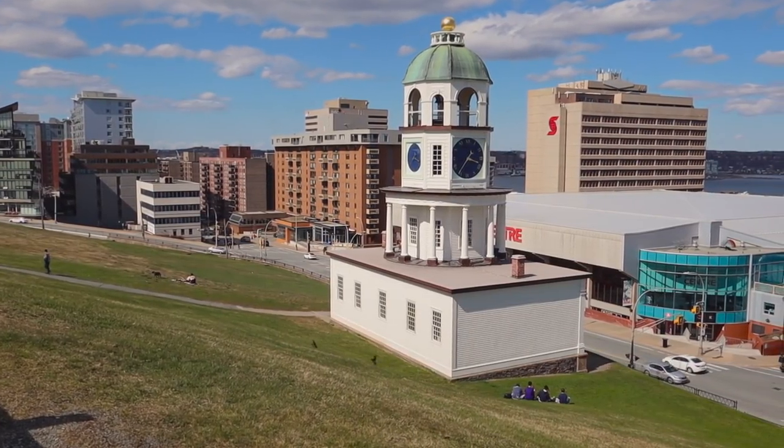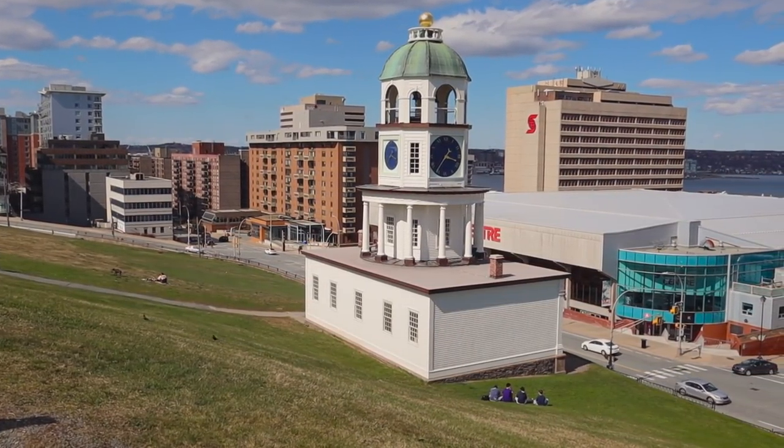This clock tower is amazing. You can see it if you're right down at the bottom of the waterfront. There's a clear sight line all the way up here. Yeah, and we were in Grand Parade before. A lot of people will stand there. You have a perfect view of the clock tower. A lot of photos are taken there.